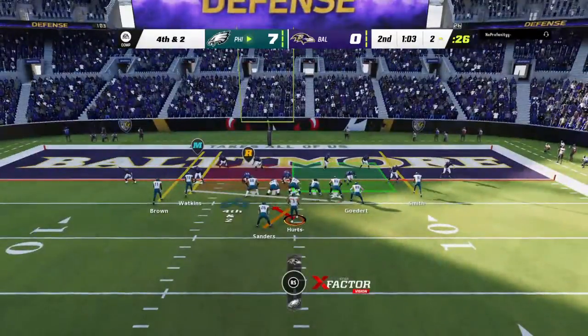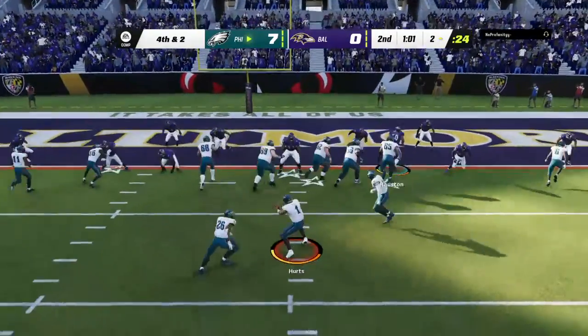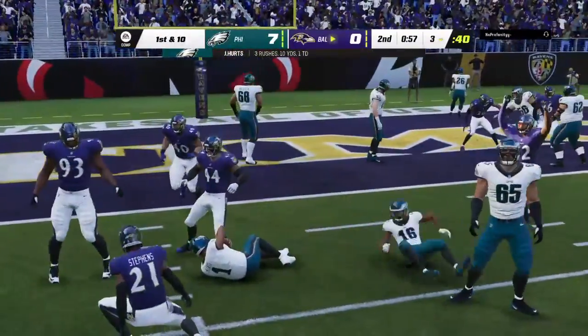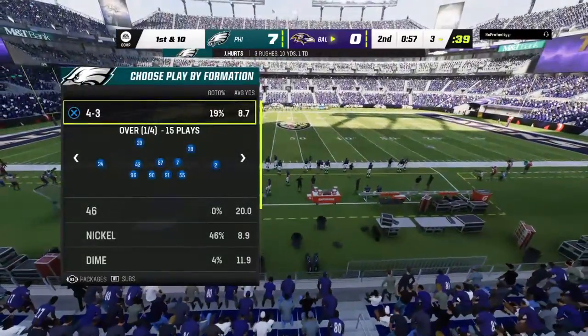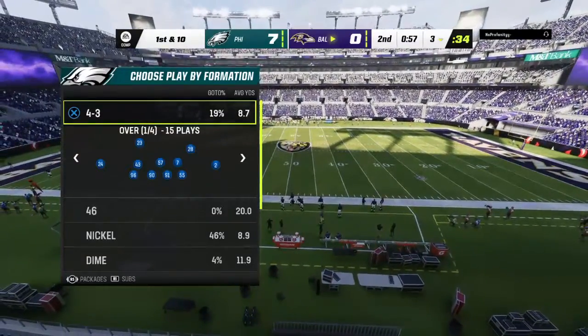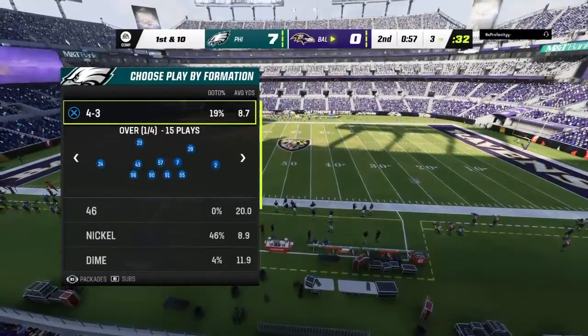Creeping up on a minute to play in this first half. They go with the option on 4th down, left side. And he'll be caught behind the line of scrimmage at the 3. They're turned away on 4th and goal. And the Ravens come up big down at their own goal line.